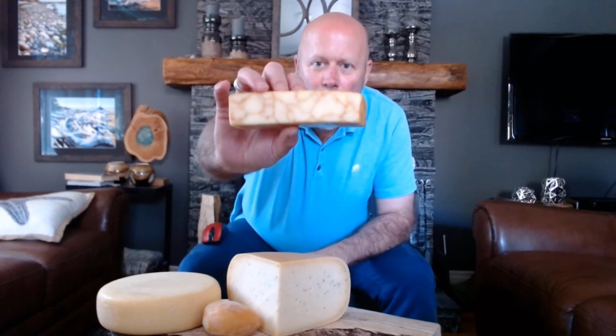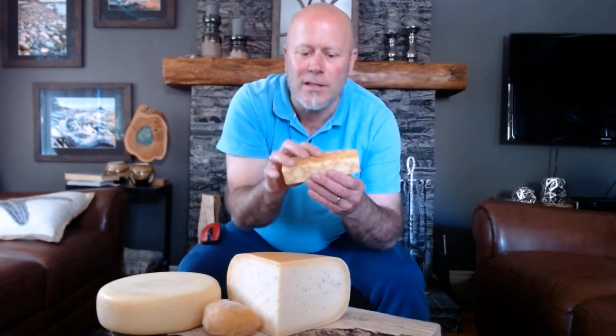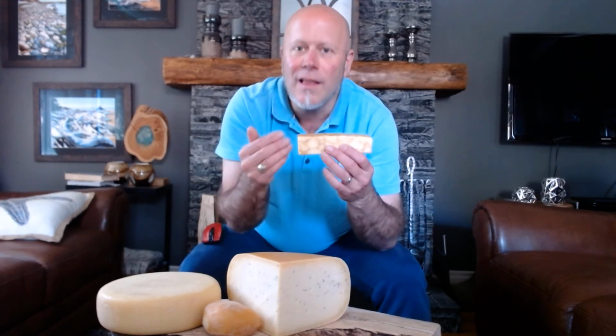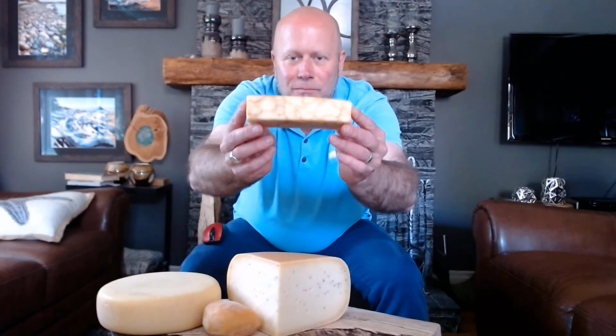So the first one, if you see this right there, this is a mild cheddar where the cheesemakers added balsamic vinegar and caramelized onions in between the curds. So what I believe they've done is, they made their mild cheddar curds. Then just before they're going to press them in the mold, they add in the balsamic vinegar and the caramelized onions and then press the curds all together so you have something that looks like this.